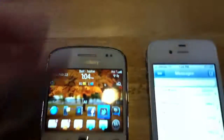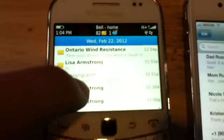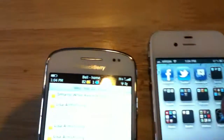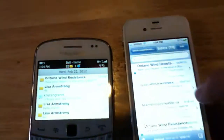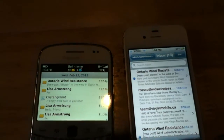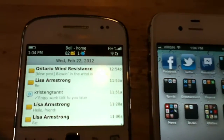I also like using email a lot more on the BlackBerry. I find it's just more simple to use than on the iPhone. The iPhone's more flashy and whatnot, so I do prefer using it on the BlackBerry, that's for sure. I guess, best of both worlds. I want the apps and whatnot, but I also want a full keyboard.